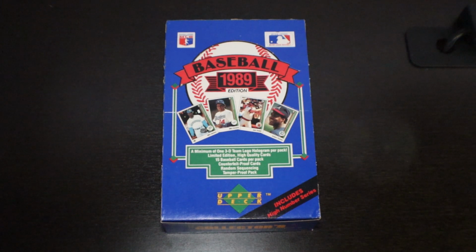Ken Griffey Jr. is, I guess, still my favorite player from when I was a teenager up through now. Just one of the most fun players to watch. Played with a lot of excitement, always had a smile on his face, loved the game, was very talented, a five-tool player, just a ton of fun to watch play. So, I hope we can find him.